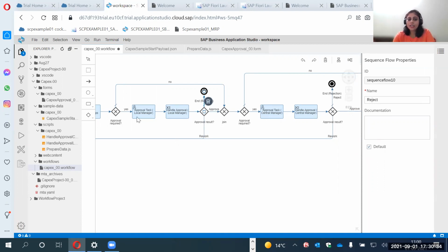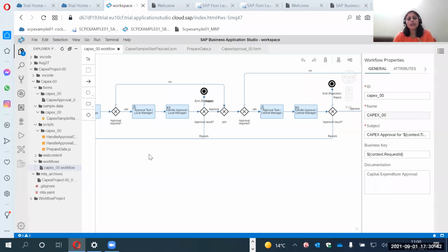You are seeing that it is being used at a few places here. And then another type of gateway is the parallel gateway. This is used when you have tasks that can run in parallel and are independent of each other, then you can use a parallel gateway to split. And again, to join them, you have to use a parallel gateway.